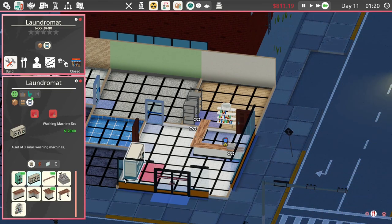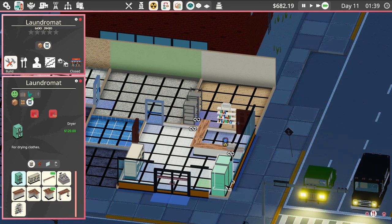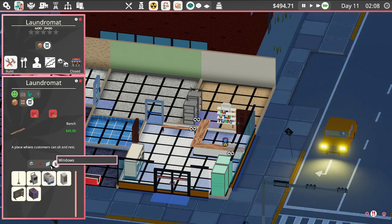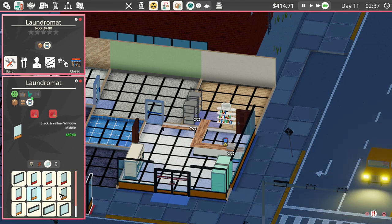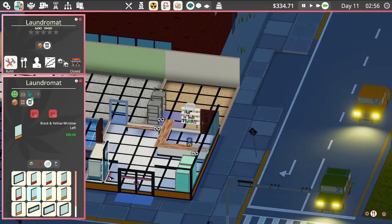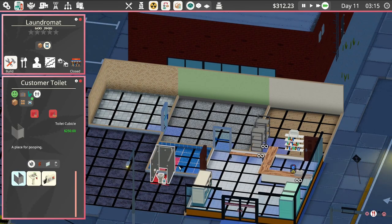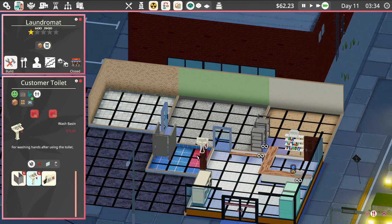A washing machine set. A couple of dryers. We've got a bench for people to sit down on. I don't really think there's much else I can do for these people right this second. Oh no, it's the same piece I need. There you go, so it's got this kind of glass surround. I will surround that eventually. Customer toilet. We'll make sure there's a crapper in here. Can't afford anything else.